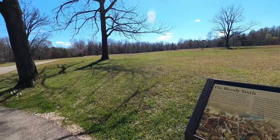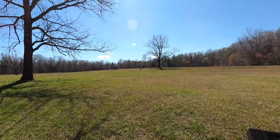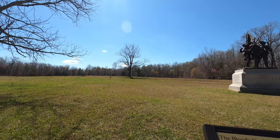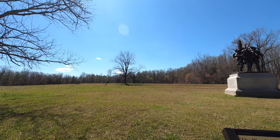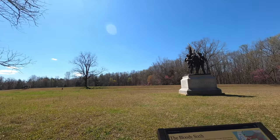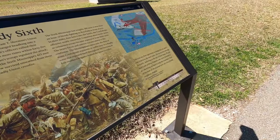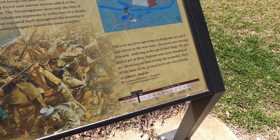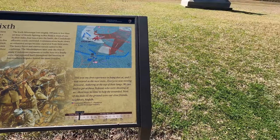Now, Lieutenant William Thompson of Company H of the 6th Mississippi said, "This is my first experience of being shot at, and I was scared as the next man. Everyone was moving forward, hollering at the top of their lungs. We just had to get at those Federals who were shooting at us. There was no time to help the wounded. Most of the men on the ground were close friends, neighbors, and kinfolk."